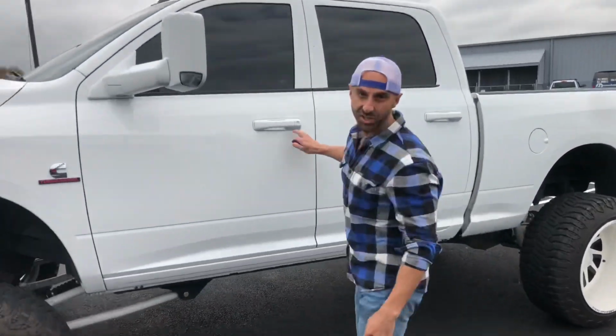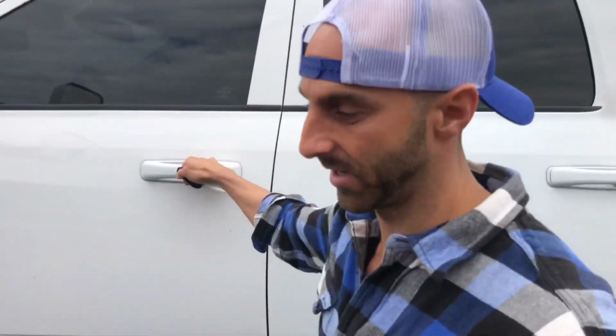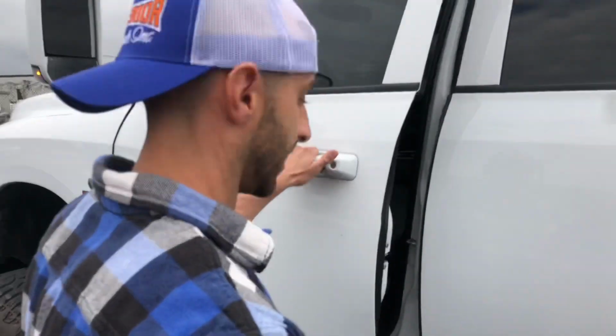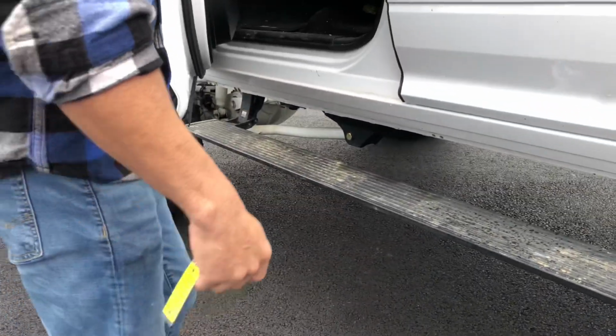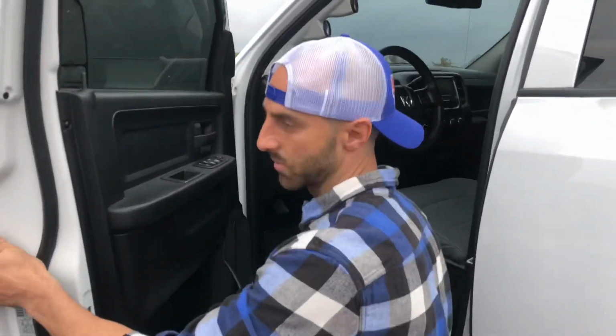It's got an 8-inch BDS long arm suspension lift kit, AMP Research step rails, a badass light bar. Let's walk around the other side.